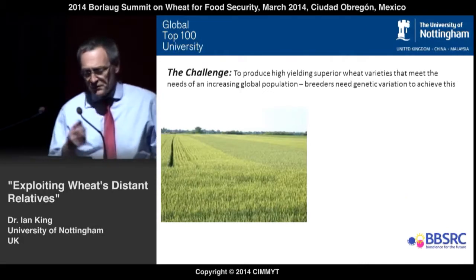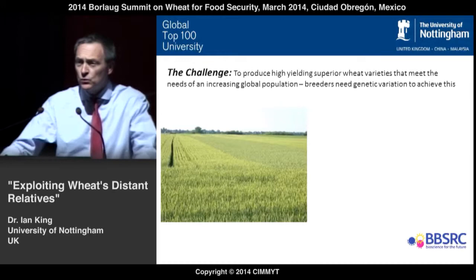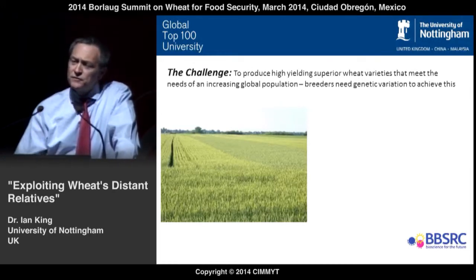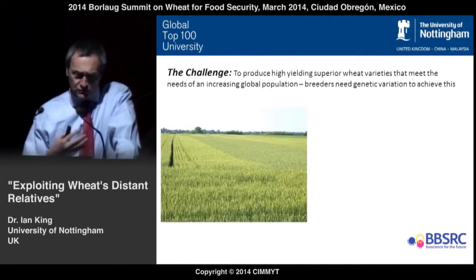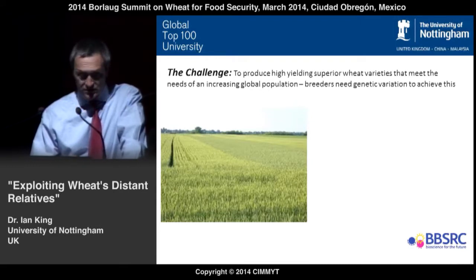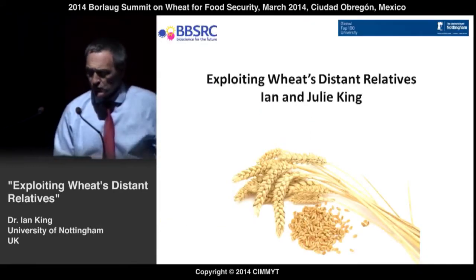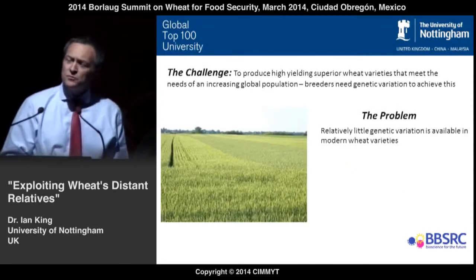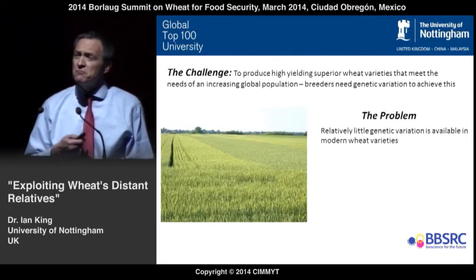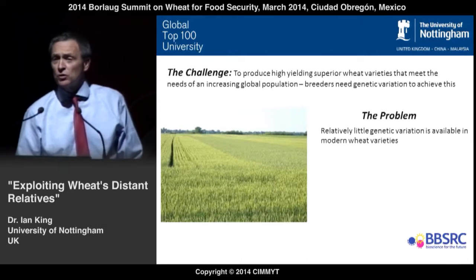So, the challenge that we all face today is that we need to produce high-yielding wheat varieties to meet the needs of an increasing global population. And for breeders to be able to breed these superior varieties, they need genetic variation for the target traits. But there is a problem, as many of us know, particularly in places like Europe, where there's relatively little genetic variation for many of the target traits. So we have to ask ourselves, how do we overcome this problem?